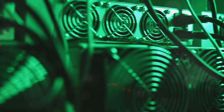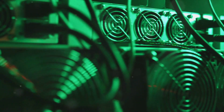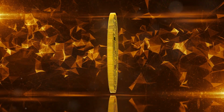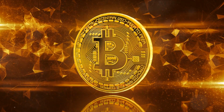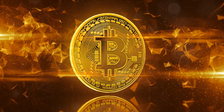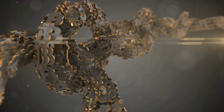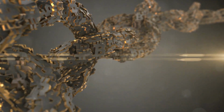The process of crypto mining ensures the integrity of the transactions. It prevents double spending, a common issue with digital currencies, where a digital asset can be spent twice. Through mining, transactions are confirmed by a network of nodes or computers, thus preventing this problem.